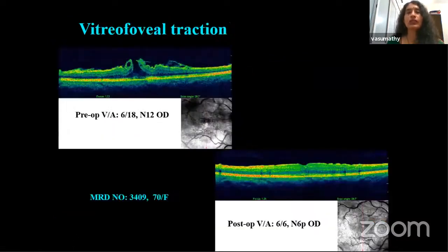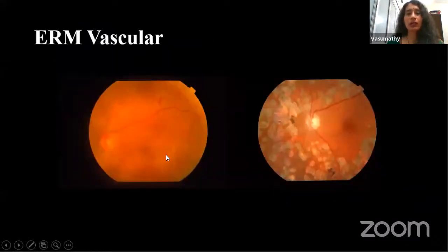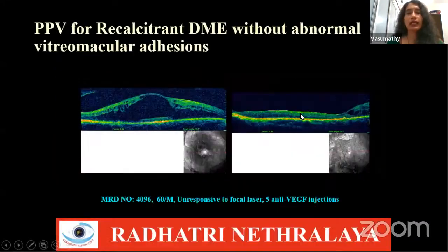So this patient also needed vitrectomy, and this is a macular hole with vitreomacular traction, and did very well following vitrectomy. And this is a vascular epiretinal membrane you can see here with a cataract. After phaco vitrectomy, he went on to do quite well. And of course, we've done quite a few vitrectomies in patients who did not respond to anything.